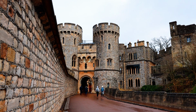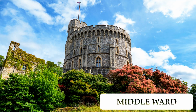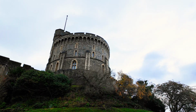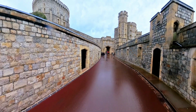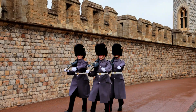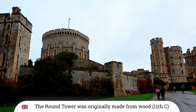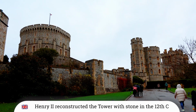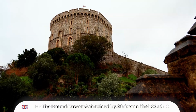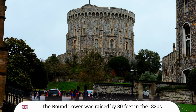The middle ward at Windsor Castle is centered around the iconic and oh so obvious and beautiful Round Tower, and serves as an historic link between the upper and lower wards. Dating back to the Norman period, it originally housed defensive structures and essential facilities for the castle's operations. The Round Tower was built by Henry II in the 12th century and was designed for defense and prominence. It was later raised by George IV for aesthetic symmetry and now houses the Royal Archives.